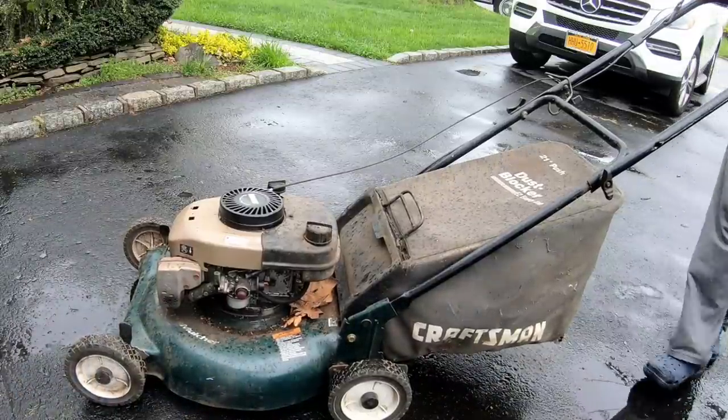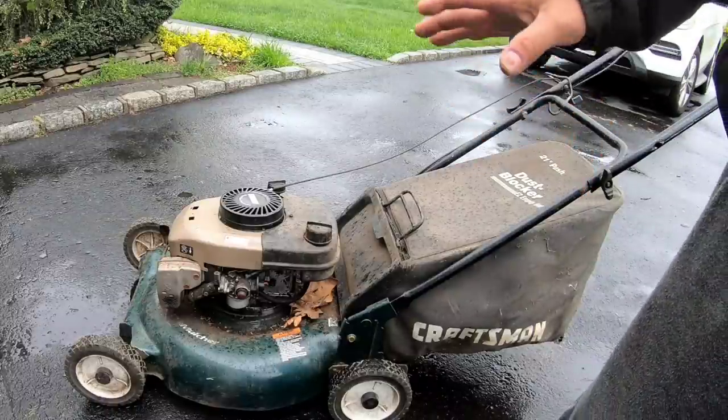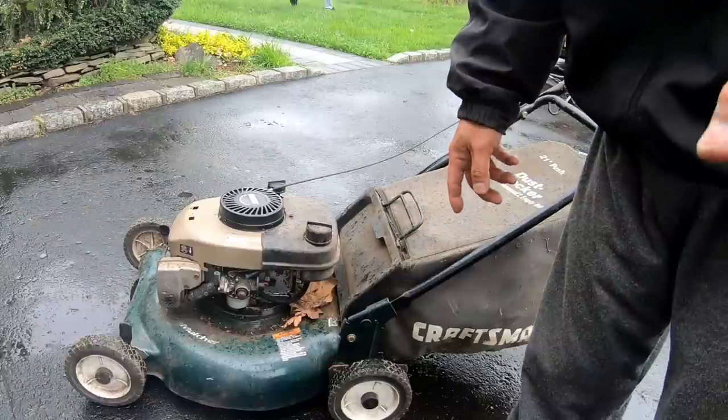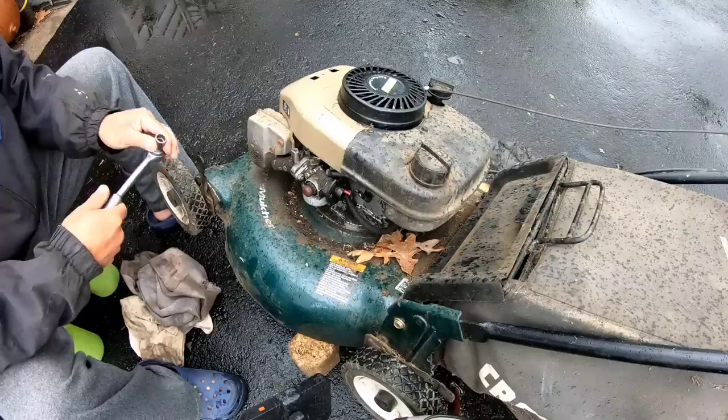Okay, so it won't start with just that. It will start with the starting fluid. So it looks like the carburetor is dirty. Let's just drop the bowl real quick and see.